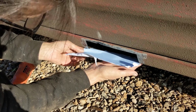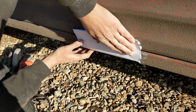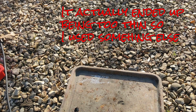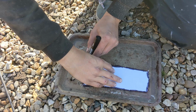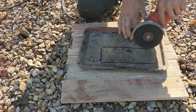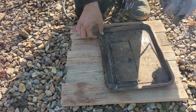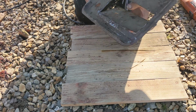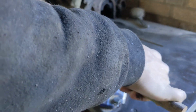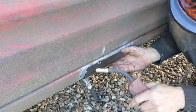I'm not posh enough for all that fancy cardboard aided design, so I made my template from an old envelope and a dirty finger. I tried to be frugal here and use this old oven tray I've had in the workshop for ages. And then I cut and bent it to shape, and welded it in.